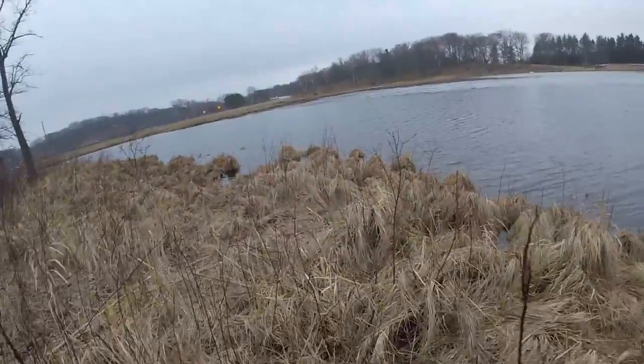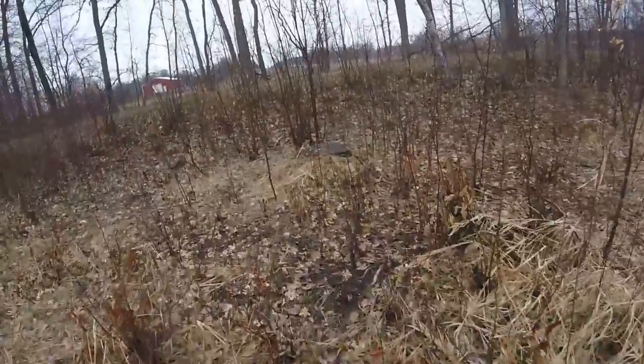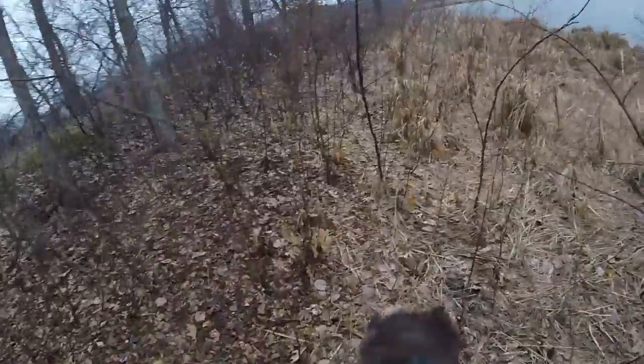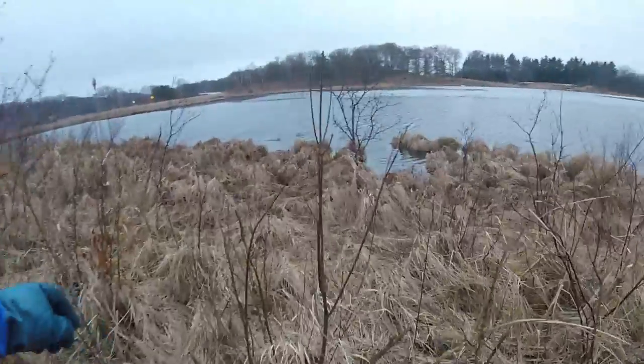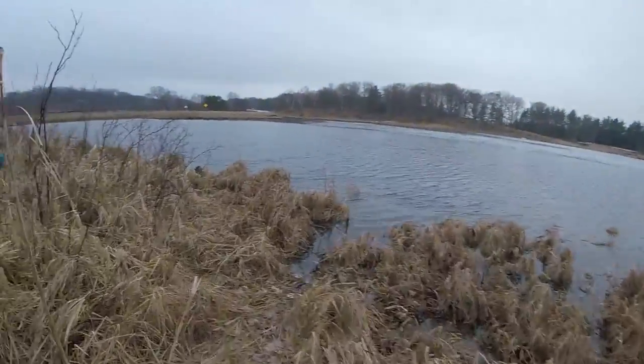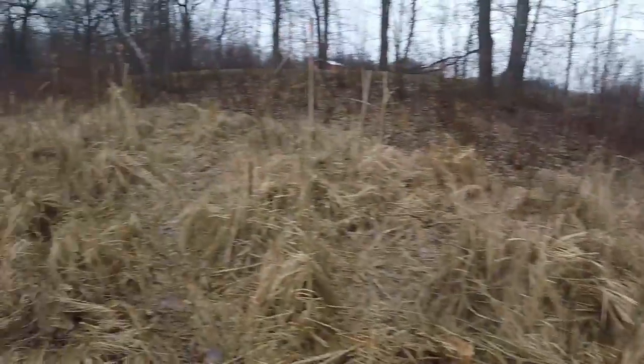Oof-da. That trap is still set. We got one more trap down here to check. And then we'll move over to the road. Nothing. One beaver today is all out of 12 sets. I don't think there's much left in that pond, you guys.